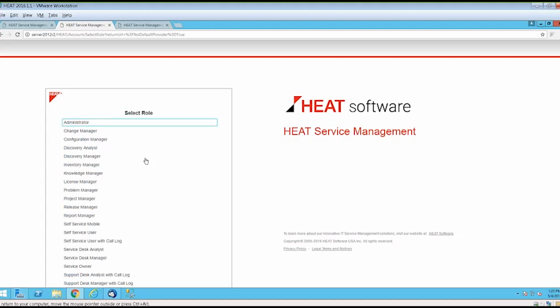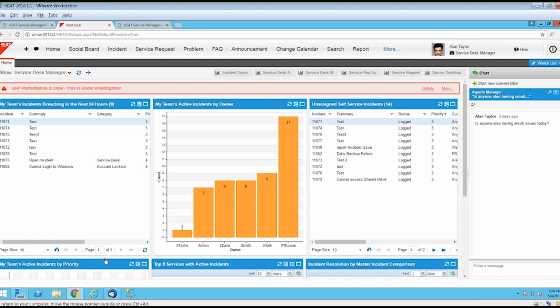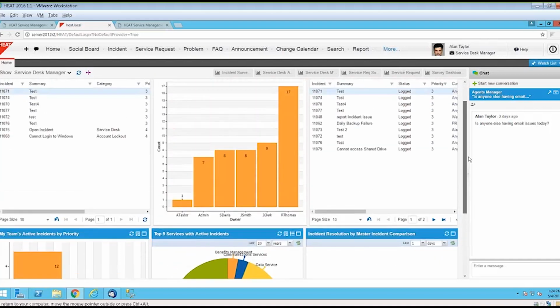In this case, I could do everything from logging in as that self-service user, similar to Angela, or I could log in as an administrator or change manager or problem manager or service desk manager, for example. And that would allow me to have access to different modules, different areas of the tool, as well as be able to view different data than Angela. So rather than just having access to that self-service interface and dealing with my own tickets, my own requests, and service catalog, now I've got the ability to see things from a team perspective, for example, which users within the service desk team have incidents assigned, who's got the biggest workload. And so I've got a different dashboard laid out for me here that will enable me to see all of that data from a manager perspective.